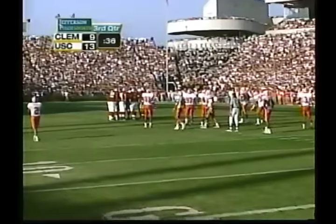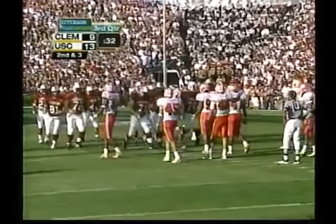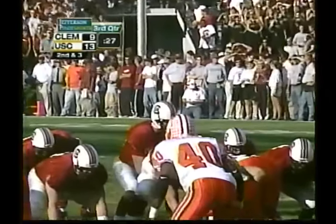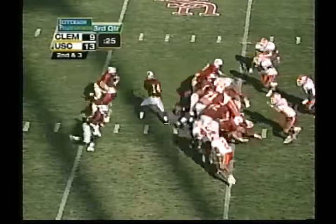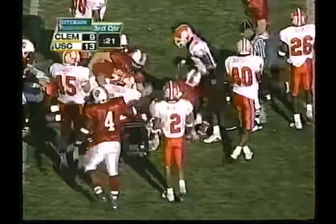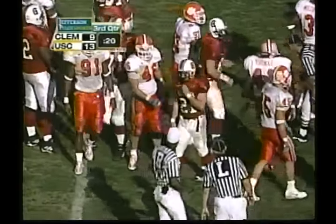Well, this is a down. You've got all kinds of options. It's second and three. You're deep in Clemson territory. Maybe you air it out. You've had success throwing the ball. Full house backfield right now with Pinnock in the middle. But it's Brewer with the football. Flags are flying. Brewer's got the first down at the 22, but the yellow flag is on the field.